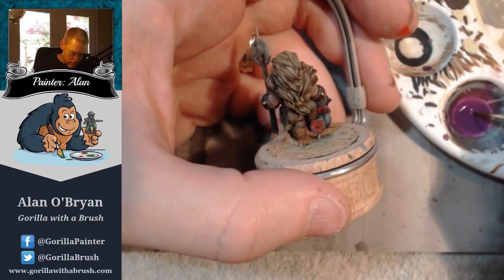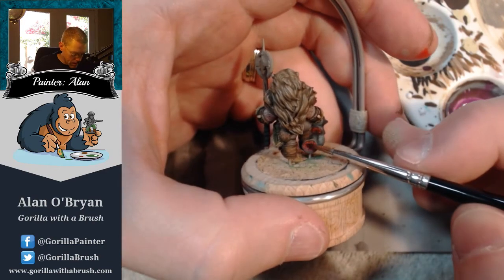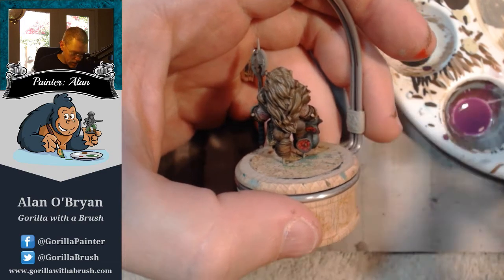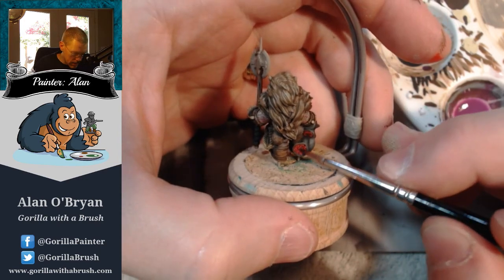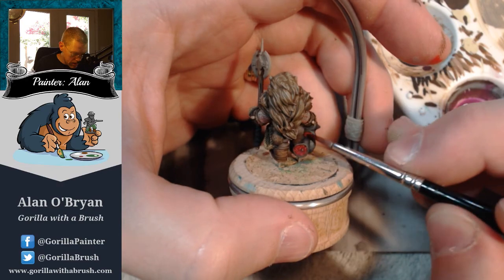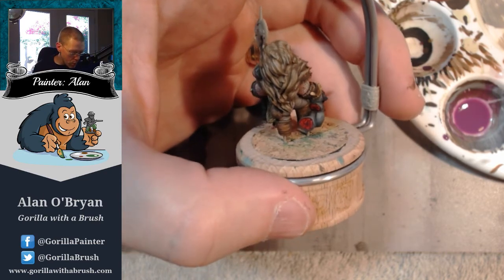So I'm mixing up a little bit of purple here. It'll kind of darken the red area a little bit. Also add some slightly different tones there. Like I said, I'm going to put a bunch of blood and gore at some point, so some of this is going to get covered up.